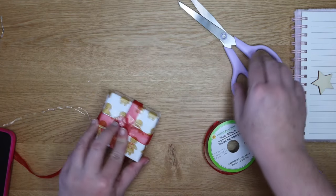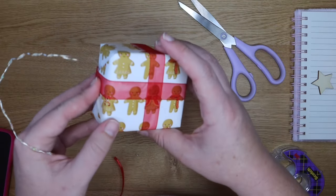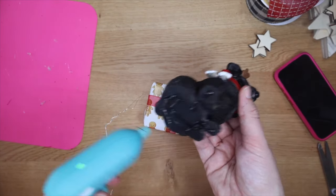Last step was to take some hot glue, add my dog to the top of my box, and wrap him with the cute little lights.